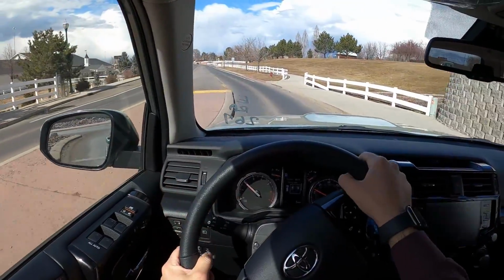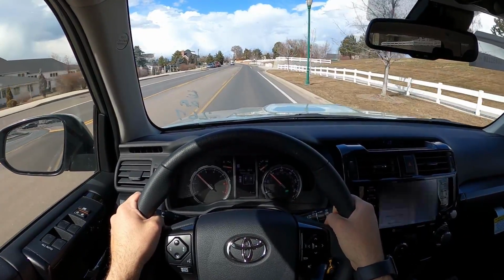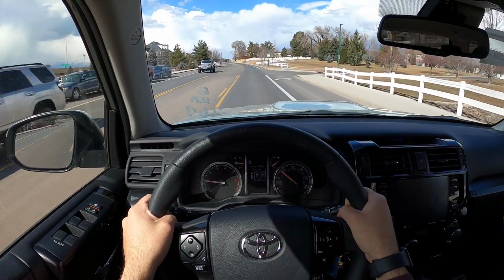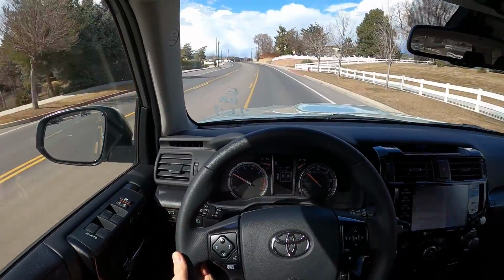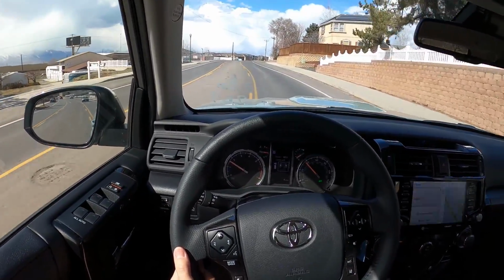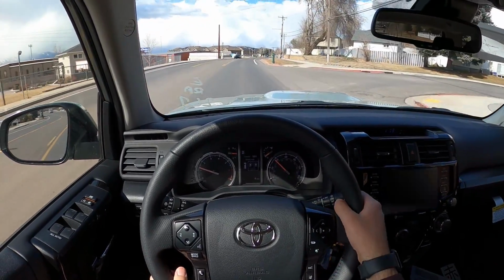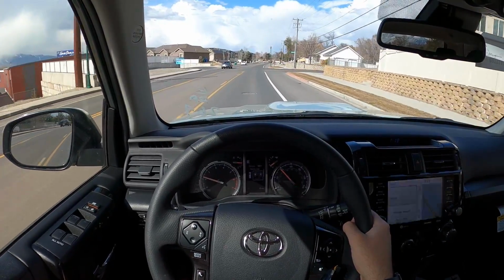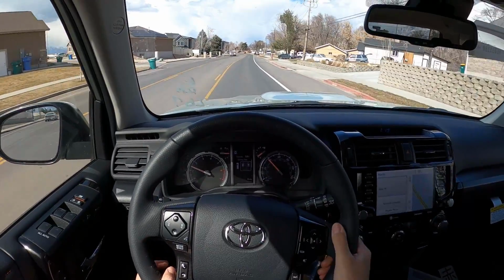Yeah, handling's good. The 4-liter V6 is actually pretty torquey. When you go full throttle, you can feel the power deficit with it. There is that perceivable difference with the 4Runner, but when you're just going around, it feels super torquey. It's great. And then the other thing to mention is it's just such a comfortable vehicle. Just everything. Seat comfort's great.